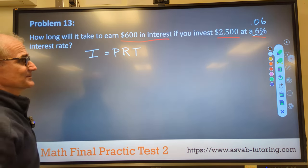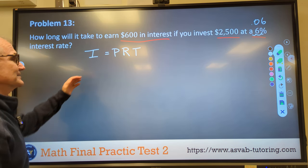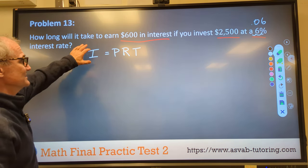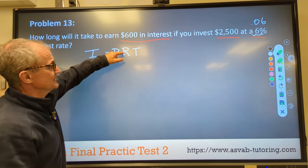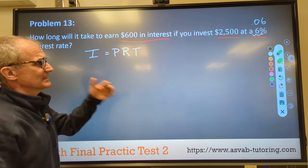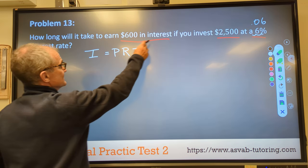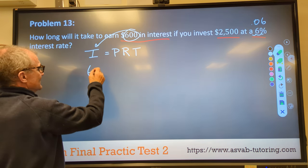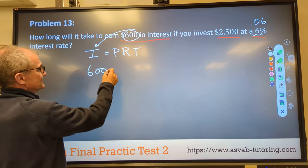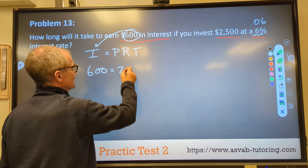But this is actually one of the most important equations for financial well-being as well, so it's a good thing to know. So this is your interest, this is how much money you got to start with, this is your rate, and this is number of years if it gets compounded annually. How long will it take to earn 600 in interest? So that 600 goes right in there. How long will it take to make 600 in interest if my principal is 2,500?